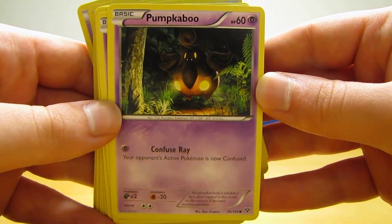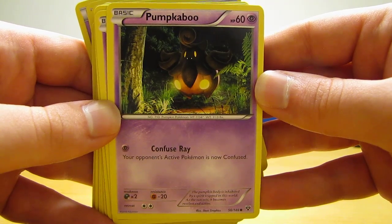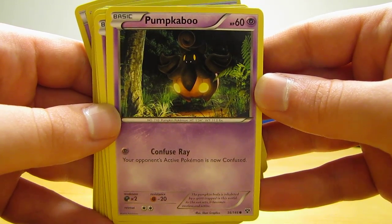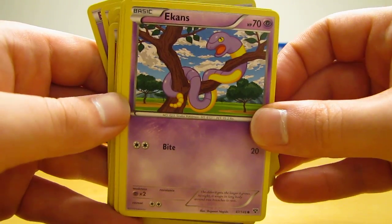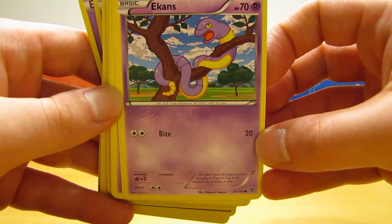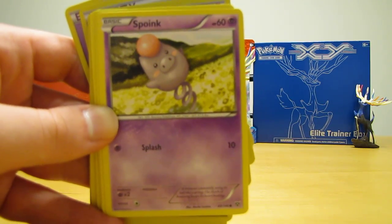Bumpkaboo, another basic. There are 2 Bumpkaboo and 60 HP. Just 1 move called Confuse Ray, and it confuses the defending Pokemon. So several Pokemon in this deck that can inflict special conditions on your opponent's Pokemon. And then now we're on to the old school Pokemon again. There are 2 Ekans in this deck. 70 HP for Ekans, and requires 2 colorless energy cards to do 20 damage. So this isn't a terrible Psychic Pokemon card. Probably the best one that I've seen so far out of the Psychic ones.